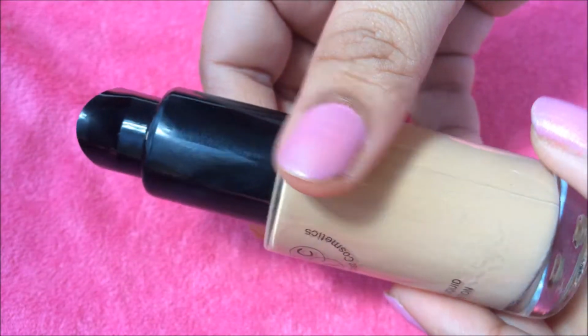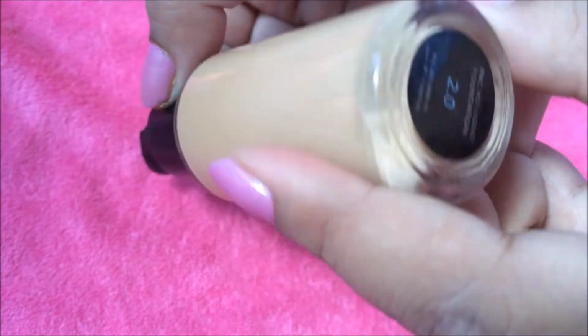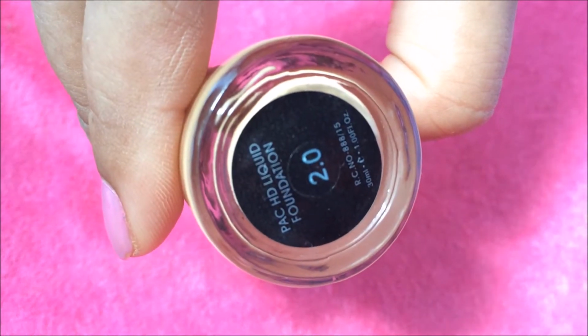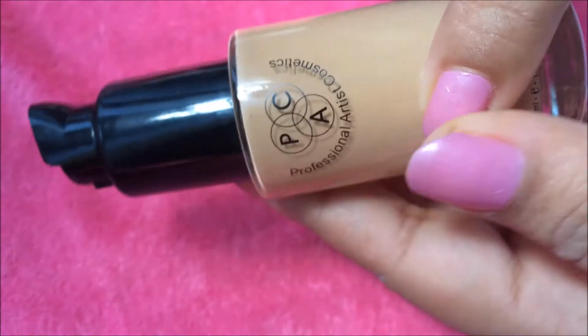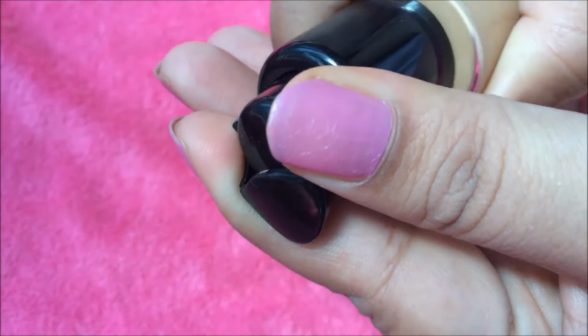This is a semi-matte foundation which makes your skin nice and flawless. They have 23 shades and all are perfect for Indian skin tones. My shade is 2. Single application gives medium coverage, but if you apply it twice, then it gives nice full coverage. It gives a neutral, natural glow to the skin which I like the most.